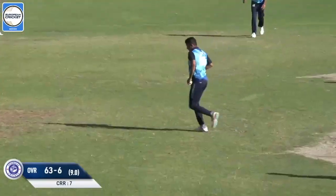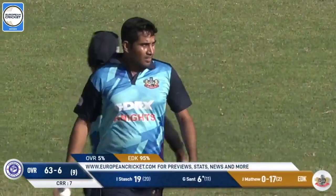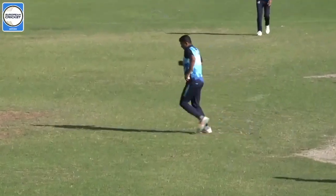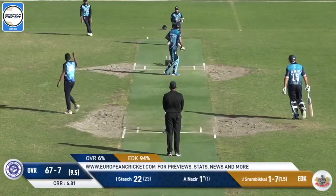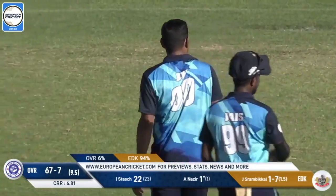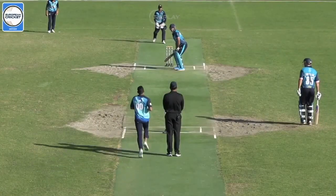I mean, that's one for the statisticians, an infinite economy rate, as this one is struck straight back to the bowler. It's a caught and bowled, a little bit soft by Sant, but he's going to depart having made just 6 runs. Oh, and he's going to clean him up here. It's a dipping yorker there by Thrumbikal, and that will get rid of Nazir to end the innings. Overseas end up with just 67 runs.